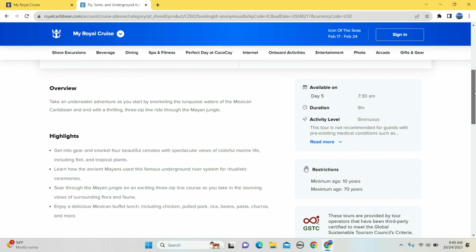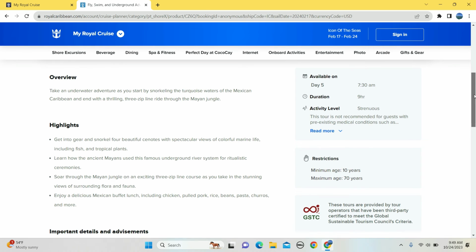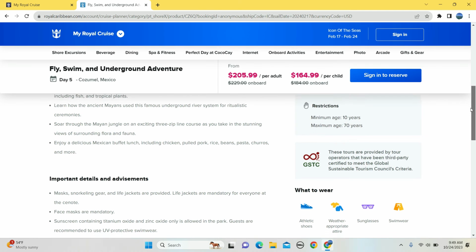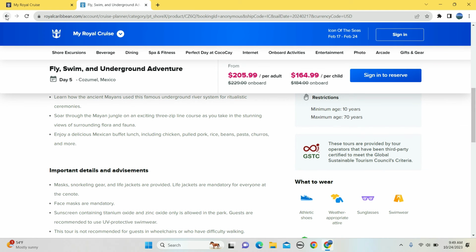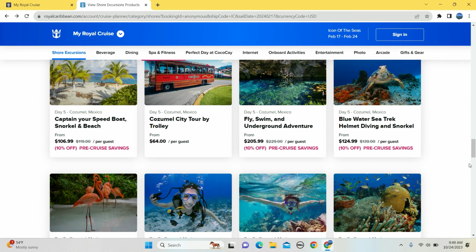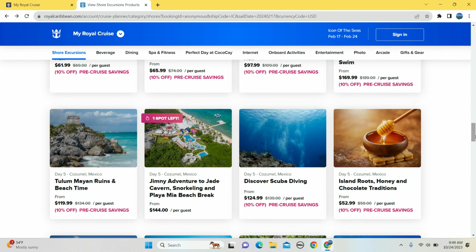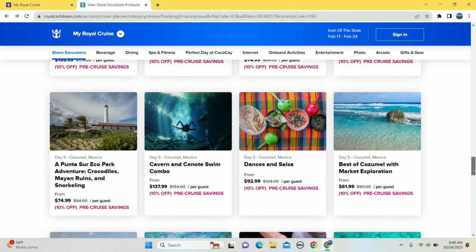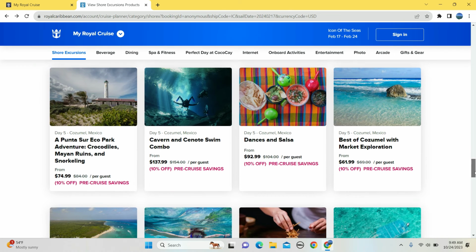Fly, swim, underground adventure, $200 per guest. $164 for kids. Leaves at 7:30. 9-hour duration, and you get to snorkel. And you get to soar on 3 zipline courses and eat a delicious Mexican buffet, with age limits noted. We'll scroll down a little bit here. Lots and lots of excursions.